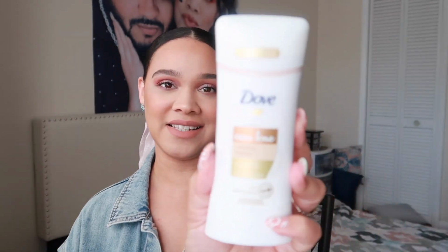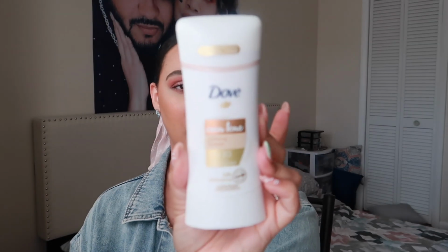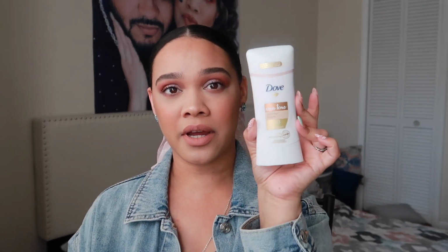So now we're gonna go with deodorant. You guys are gonna be like, yo, this girl really does love Dove, that brand. So this is the deodorant from the brand Dove, Even Tone Calming Breeze Plus Vitamin B3 Tone Restoring Antiperspirant. It's supposed to last 48 hours, and this is the deodorant that I'm loving so far. It smells really good. It lasts all day. My underarms are always smelling delicious.